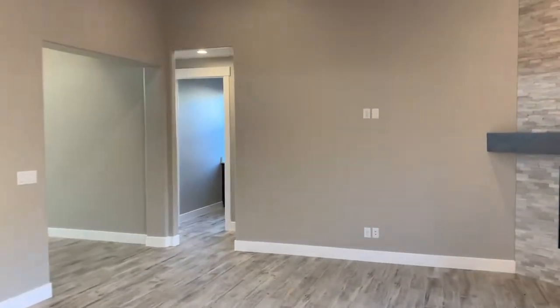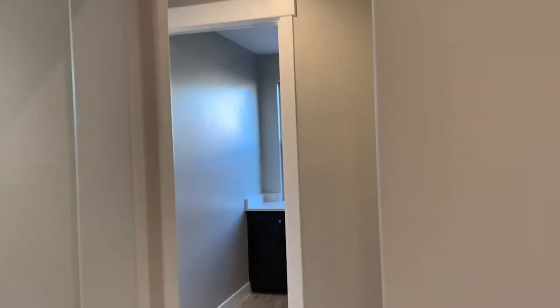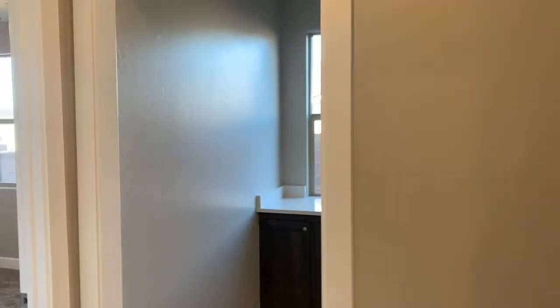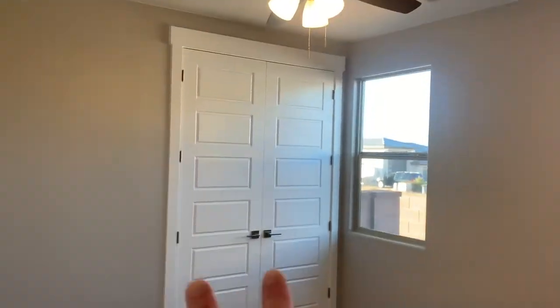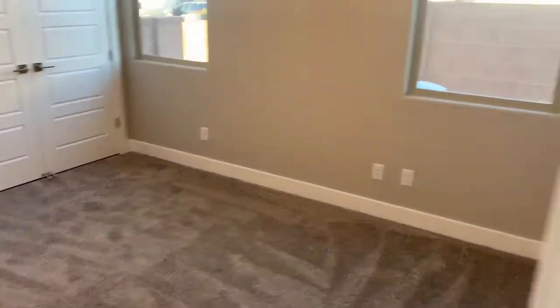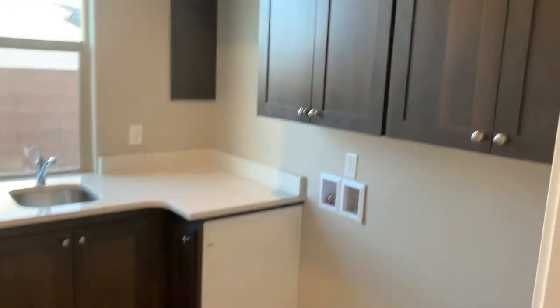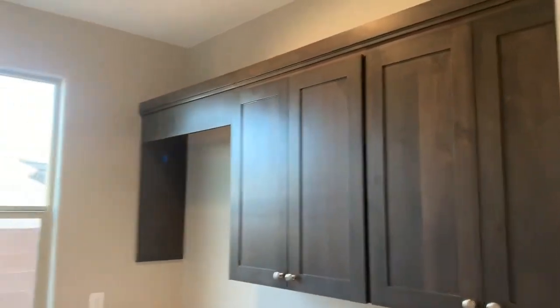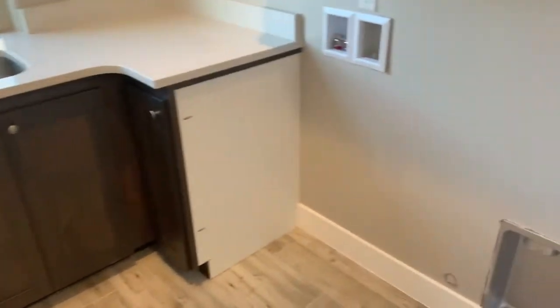And then coming back into the great room, heading over to the other side of the home, it's a split floor plan, so the other bedrooms are on this side. Over here you have a bedroom, the ceiling fan and 8 feet tall doors, and that's the closets there. And then into the laundry room, and this one has a pocket door as well, just to kind of prevent lots of doors swinging. And there's a sink and a window, and it has the quartz countertops again. And then the recessed dryer vent.